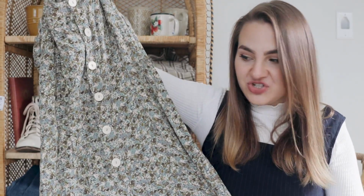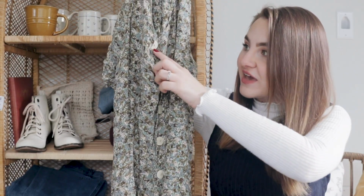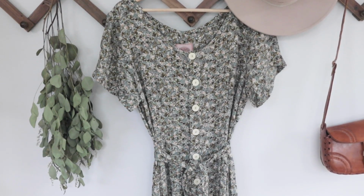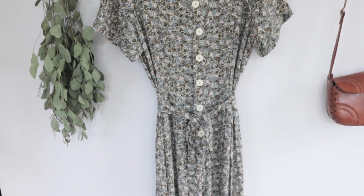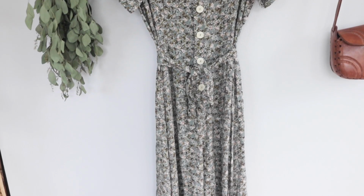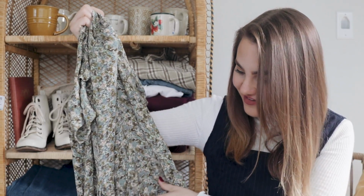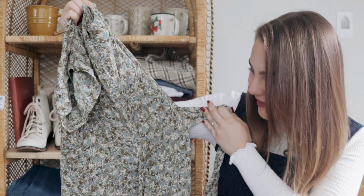This one I saw and immediately was like, wow, what a find. This is so lucky. And it's this green floral print maxi dress. It has these big shell buttons all the way down past the waistline. This is one of the coolest vintage tags. Logo inspo.